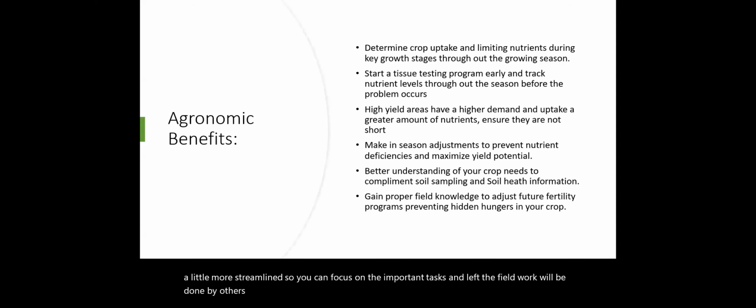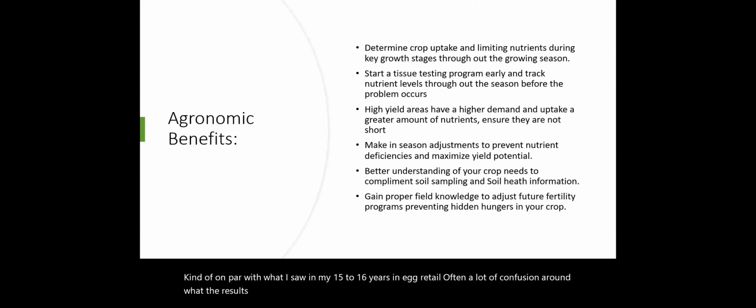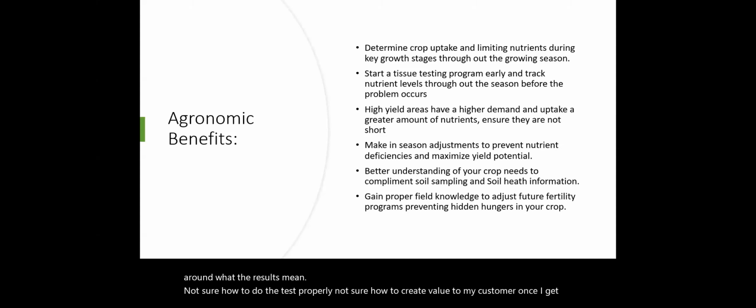So first, Chris and I wanted to talk a little bit about the agronomic benefits of tissue sampling. I found the poll results very interesting, on par with what I saw in my 15 to 16 years in ag retail. Often there's a lot of confusion around what the results mean, not sure how to do the test properly, not sure how to create value for my customer once I get the reports back, and so forth. So the key to tissue testing is really getting that in-season check of how the crop's performing.